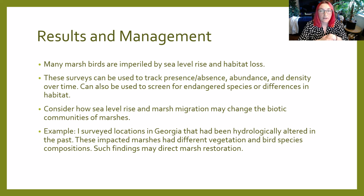So these kinds of surveys can be really useful for documenting the presence of these rare or secretive birds, and especially as we're facing more problems with sea level rise, climate change, habitat loss, or impacts to wetlands due to human development, being able to get baseline documentation of these species and their abundance or density across the landscape really gives you a baseline, and then you can compare as more of these changes continue to happen and impact these wild bird populations.